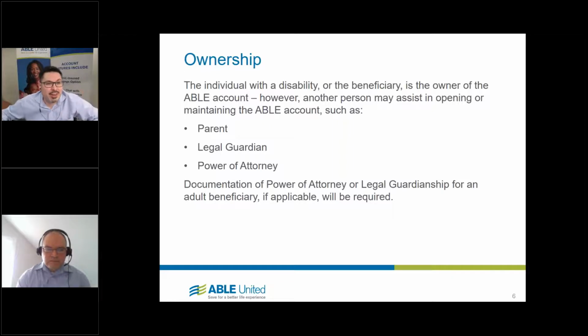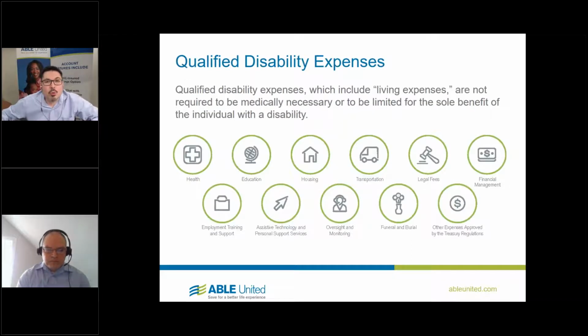Going back one slide, I'm sorry, I forgot I had this slide in here, but talking about who owns the account, it is the individual with the disability, but somebody can open and maintain it on their behalf. And hopefully in the near future, that will be expanding as well. So what can people use the money for when they take it out of the account? And how can it be used to help better their life?